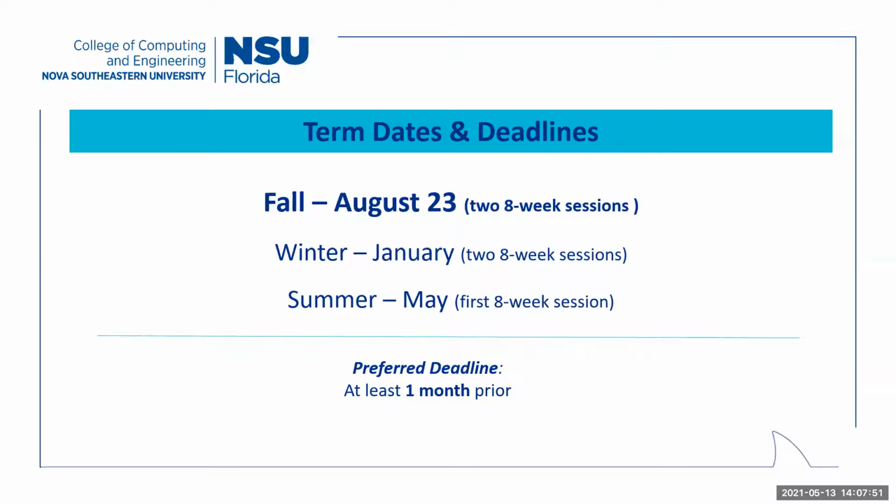Since there are 10 courses per MS program, if you take two courses at a time, which is considered full-time, you could complete the degree in one year, which is especially great for working professionals. Please note, if you have to take prerequisites, it would be in addition to the 10 courses.